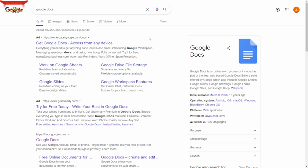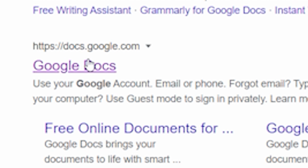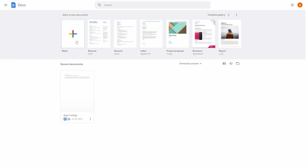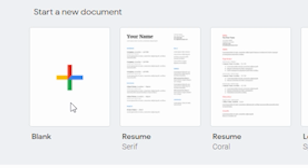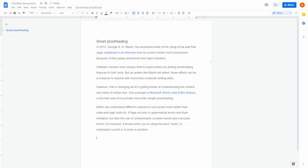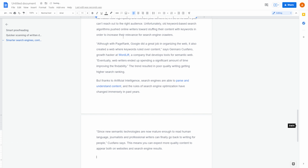So the next thing I need to do is to edit the answer a little bit. So how do I do that? You need to go back to Google and search for Google Docs. Make sure to open the website docs.google.com. This is their official website. Now I can click on blank right here and go back to the article. Then you can copy and paste some of the answers. Go back, copy another one and paste them right here.